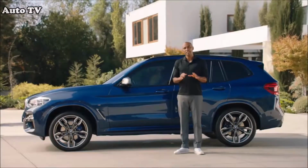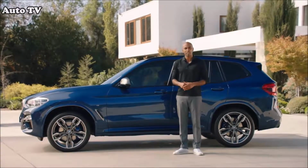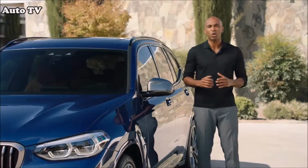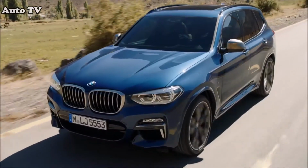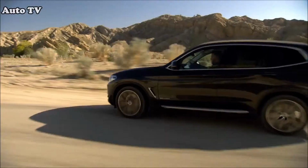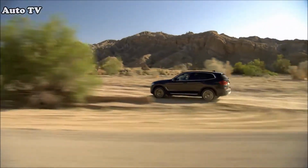Good to know, it is now possible to customize your X3 with BMW Individual. The X3 is an ongoing success story, and the all-new X3 is the next level of driving dynamics and functionality, whether in an urban environment or on rough terrain.